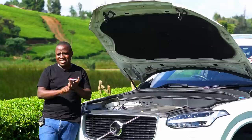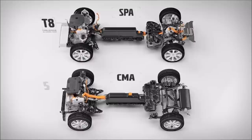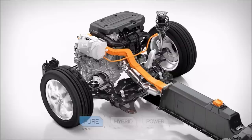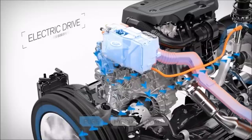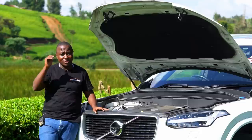Now, what about the T8? I've talked about the T6 being twin charged, but the T8 has what is called a twin engine system. What does a twin engine system mean? It has a petrol turbocharged engine at the front and an electric motor at the back. The T8 is exclusively a plug-in electric hybrid, a PHEV, whereby you can charge the batteries. So the T8 produces insane power figures, actually it's capped at 400 horsepower because it works with a powerful engine and a powerful electric motor.